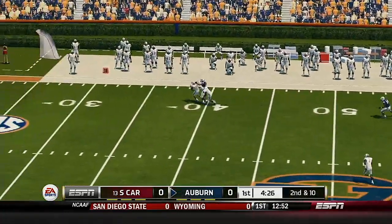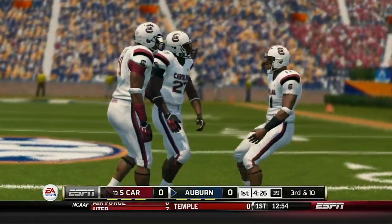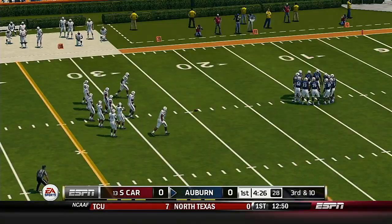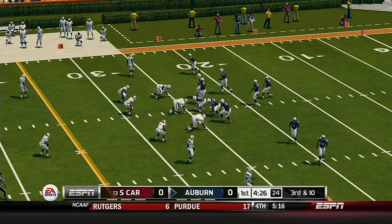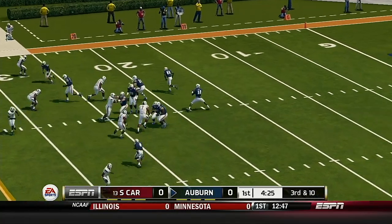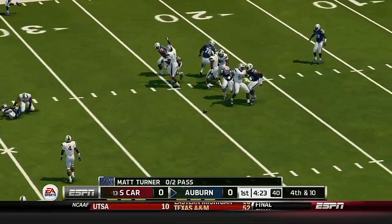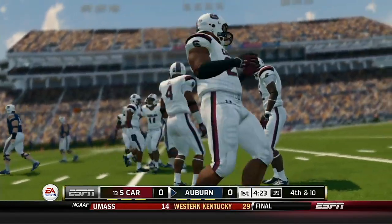Going long. In and out of his hands. Number 18, the intended receiver on the play. That brings up 3rd and 10. Three down. Check Mike 11. Trying to get it to the tight end, but it falls to the ground. Woods was the intended receiver on the play.